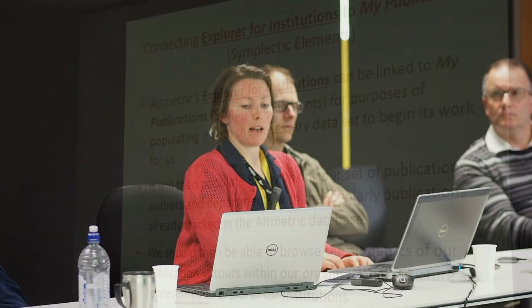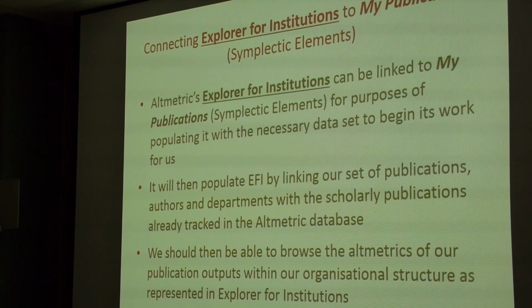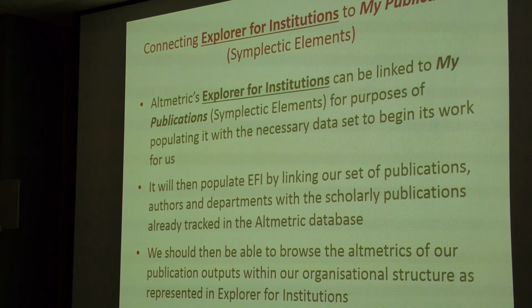So I'm going to just hand over to Roderick to talk about how we will connect my publications with EFI. Oh, no, sorry, wrong. Okay. So connecting Explorer for Institutions to my publications, which is really Symplectic Elements. As Lexy said, they belong to the same company, so I guess it's no surprise that they can link.